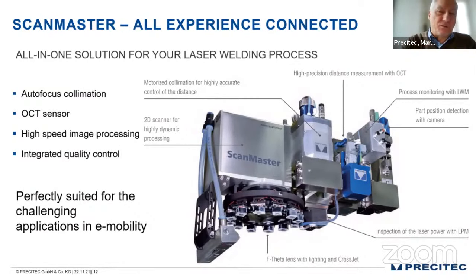The OCT is also working in the infrared because we are using all-in-fiber technology. That means there are fibers for the reference path which are used here. So that's why it's that compact.